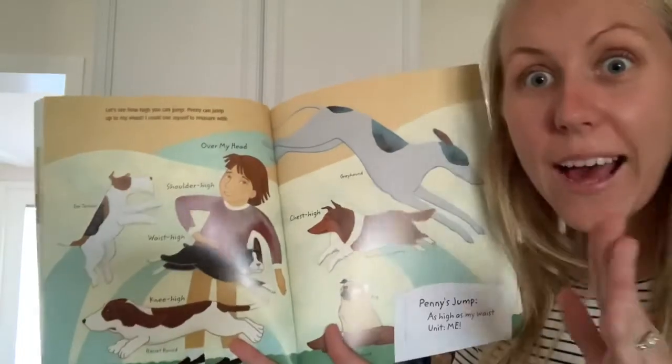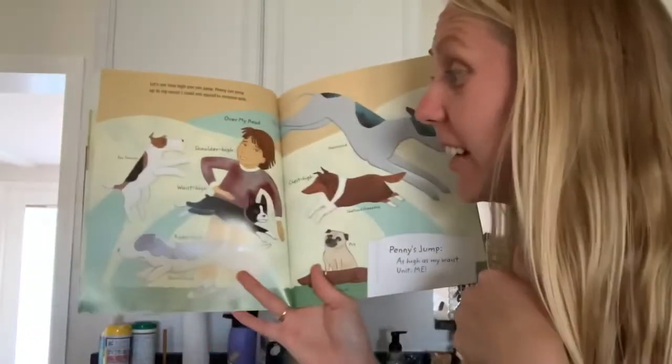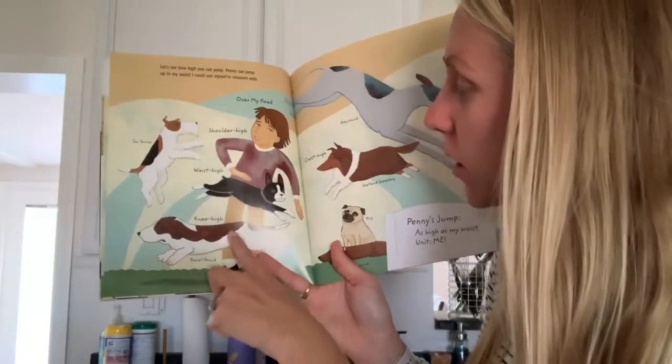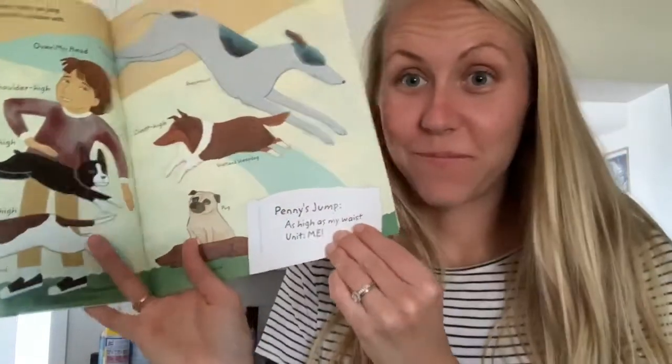Let's see how high you can jump. Penny can jump up to my waist. I can use myself to measure. And you guys are gonna do something like that this week. So look, the Basset Hound can jump up to her knees, up to her waist, up to her shoulders, over my head. That's really cool. I like how she did that. Used her body to measure.